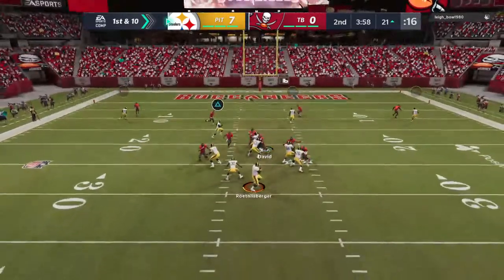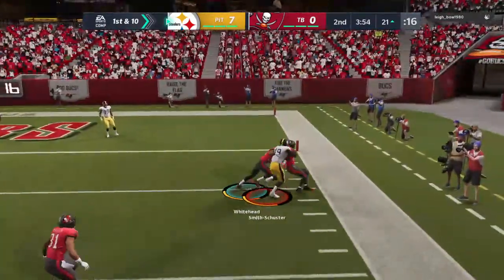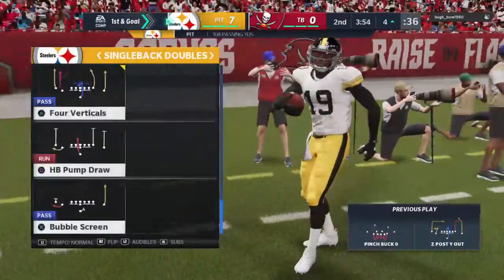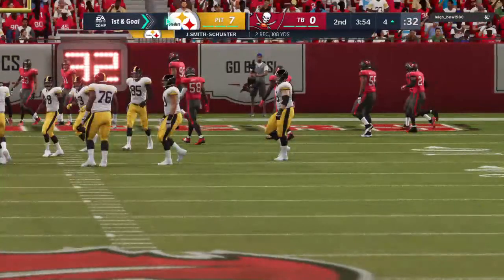Now they look to pay it off on first down. Now Roethlisberger getting this one into the hands of Smith-Schuster. And he's down inside the 5 at the 4 before he's out of bounds. Now they'll have it 1st and goal following that gain of 17. Pittsburgh.